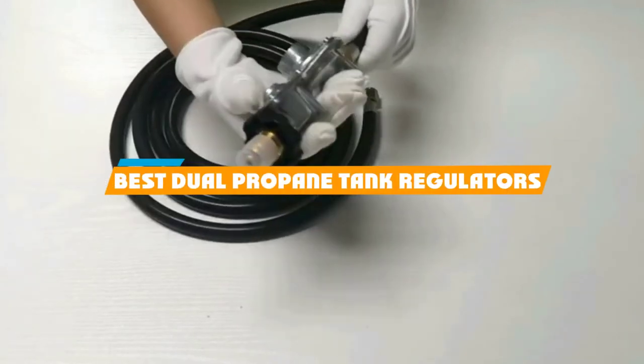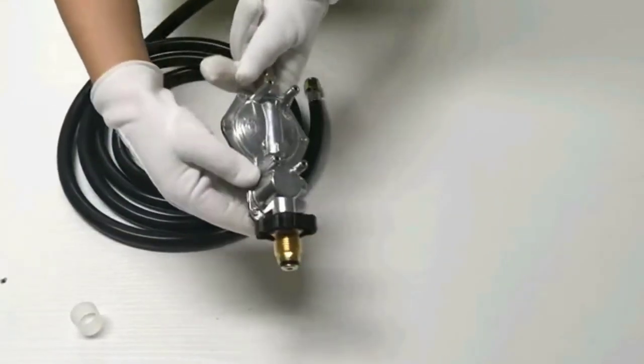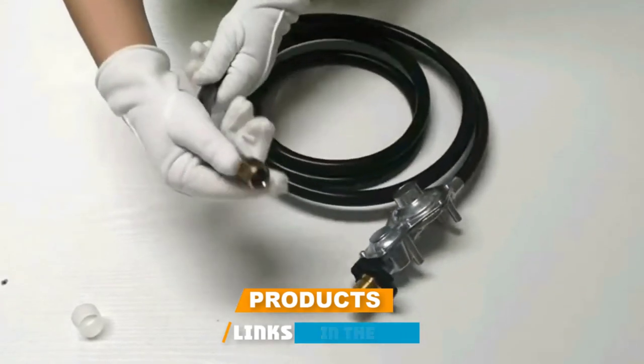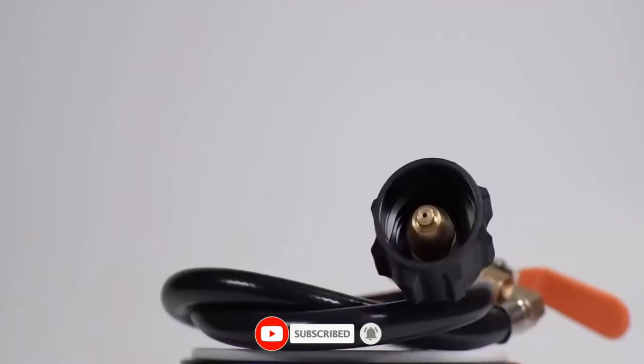If you're looking for the best dual propane tank regulators, here's a list you must see. We made this list based on our personal preference and sorted it based on their features, prices, quality, durability, and reputation of the manufacturers and customer feedback. Also, we've included options for every type of customer. So let's get started.